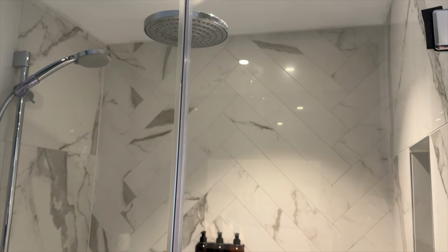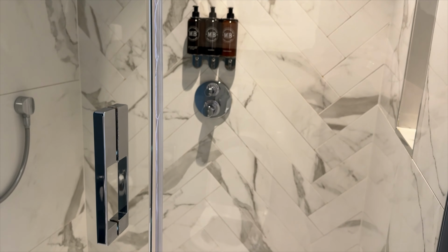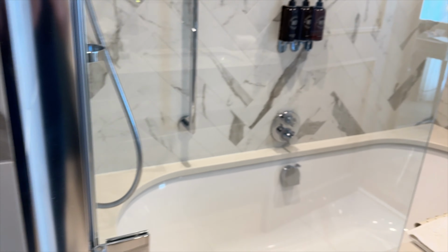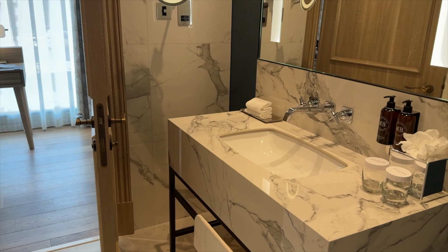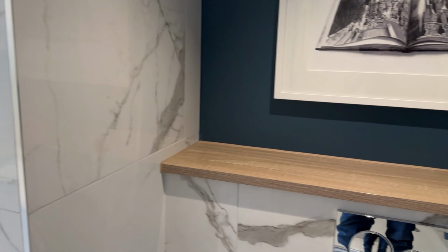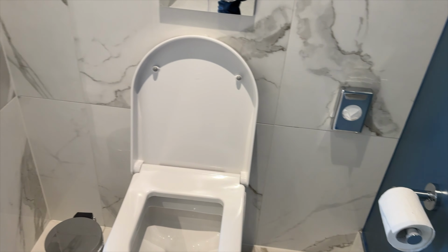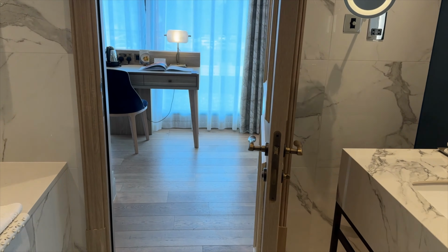Anyway, you're looking at a rainfall shower there. We tried that last year. It really is quite nice. And just panning the camera around, you'll see just on the other side you've got a really nice sink unit there, again all done in white marble, and there's a vanity mirror there which is handy, and as you would expect, a really nice clean looking toilet. So the whole feeling to this suite at the moment is just one of clean.